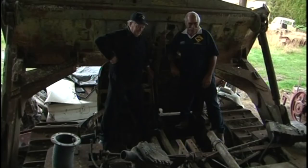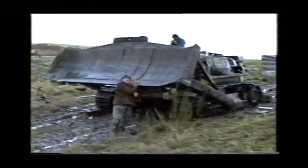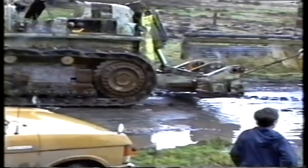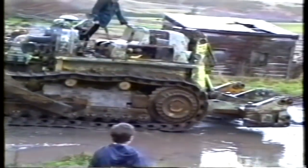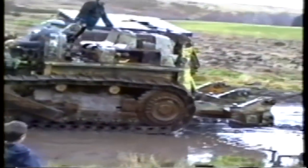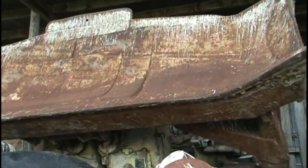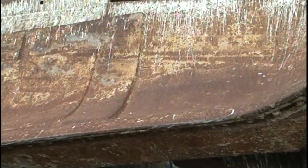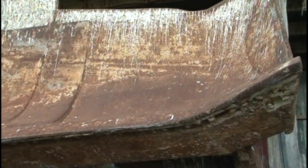An amazing feat, getting this thing out of the mud, 52 feet under the water. Drain the lake, get this out, and is it all back to normal? Actually, you wouldn't know where we've been now. You can see where the mud slide had come over it, with the tide marks on the blade. You see the marks on the blade, just down below that.